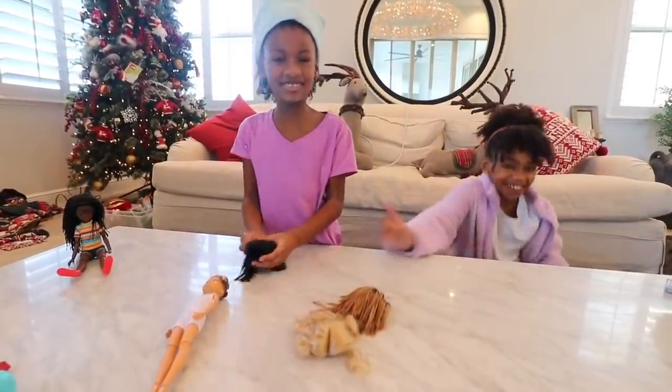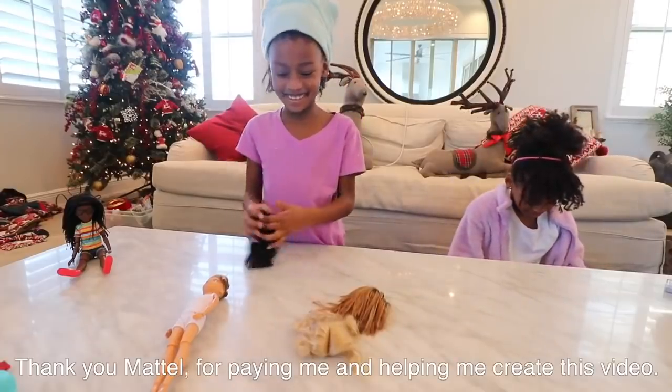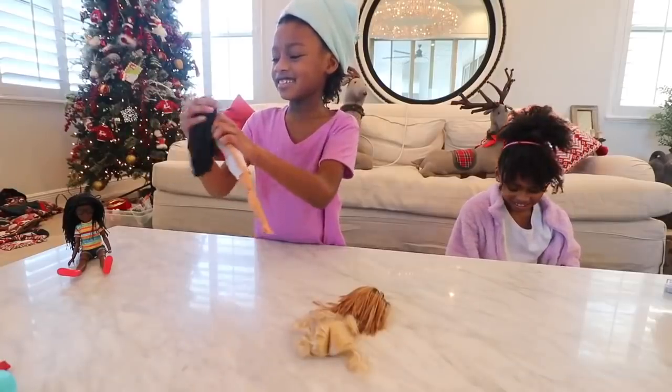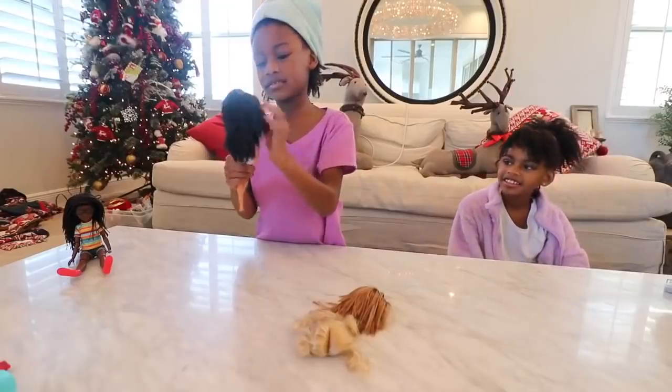You touched this though. She didn't touch that one first. No. You wanted the one that matches? Yeah, how am I gonna put this on? She could still wear a black wig. I know. She could have pretty big. Girls change their hair color all the time.